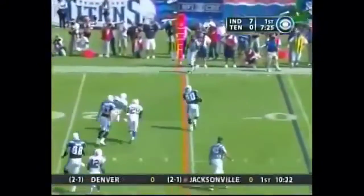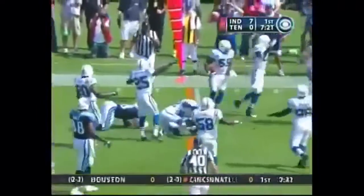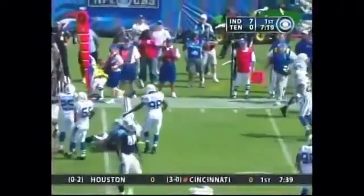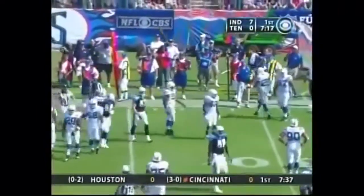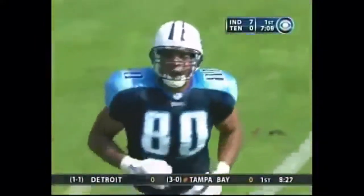Here comes Mathis. The pass away. And it's caught by Bo Skate, the rookie. He fumbles the ball, and it's loose. They're going to say he was down at about the 23-yard line on a gain of 6. Facing 3rd and a short 5. They got the first down, or at least it would appear right now. Skate, the rookie out of Texas, gets the yardage.